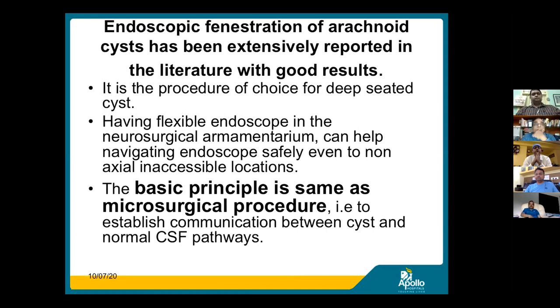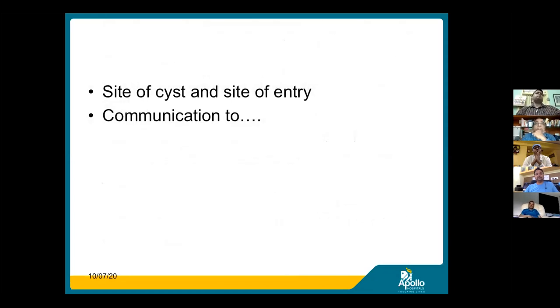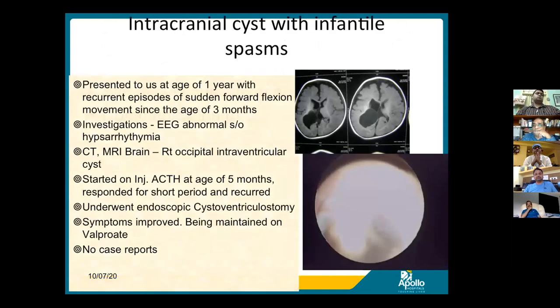And the basic principle of endoscopy is the same as microsurgery. Two things we have to remember in these cases: where is the site of the cyst, where do we have to enter, and where do we have to communicate it to? These are two important principles of doing an endoscopy for arachnoid cyst, actually.